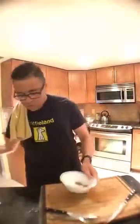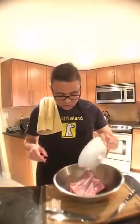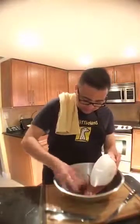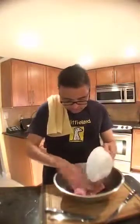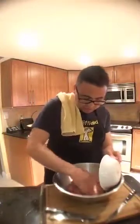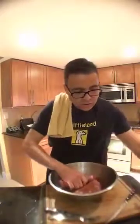Okay. So, we have mixed up our spices in the bowl. Focus. And now, we're going to coat the lamb with these spices. Both sides. Get all up in there. Coat it all over.